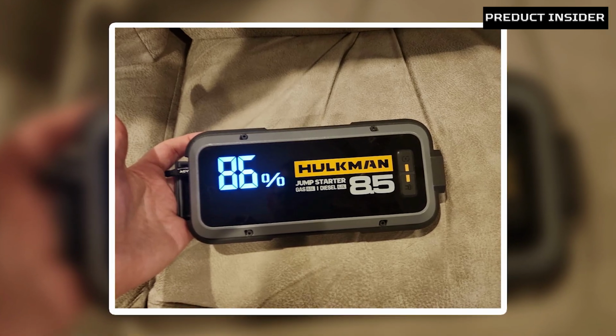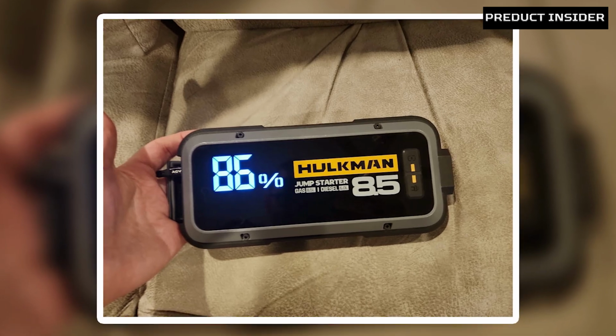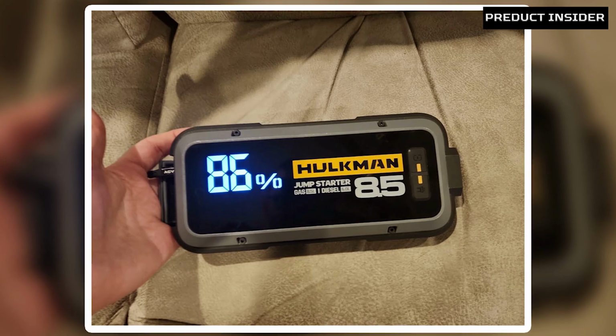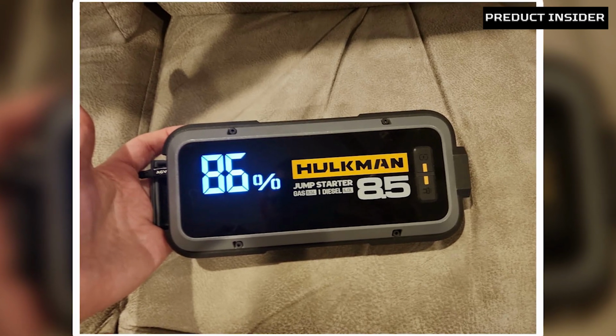With its powerful performance, extreme weather resistance, and compact design, the Hulkman Alpha 85S is the perfect tool for anyone who needs a reliable jumpstarter. Whether you're in freezing temperatures or facing a dead battery, the Alpha 85S has you covered.